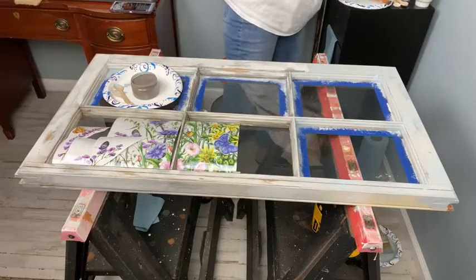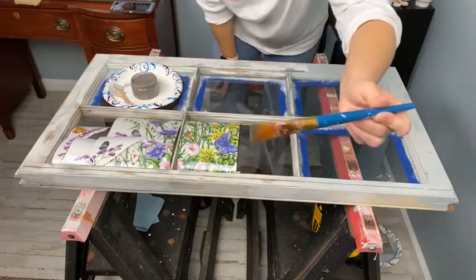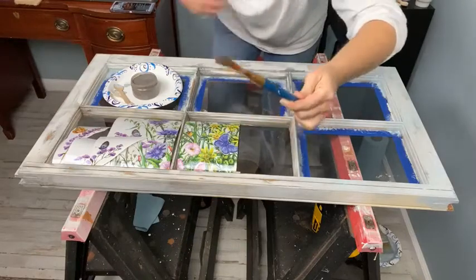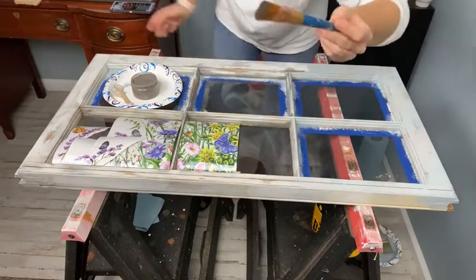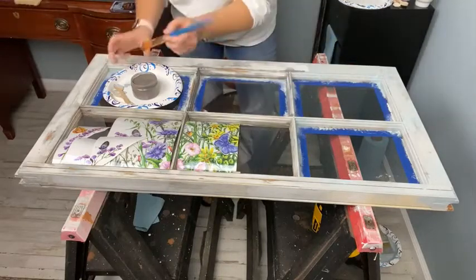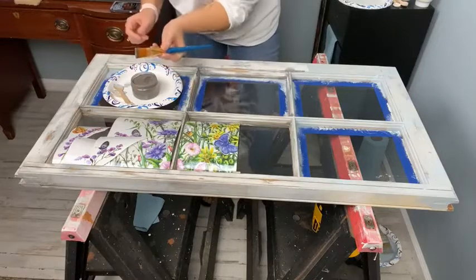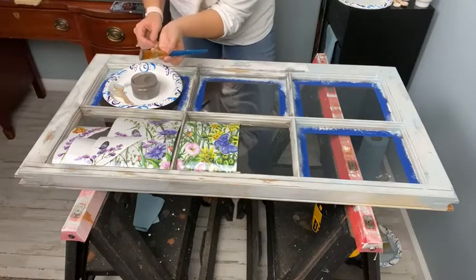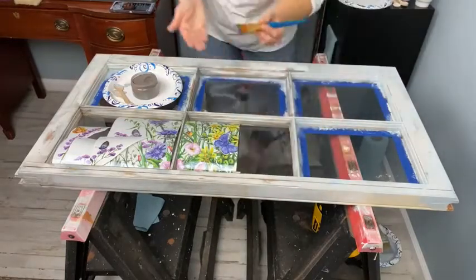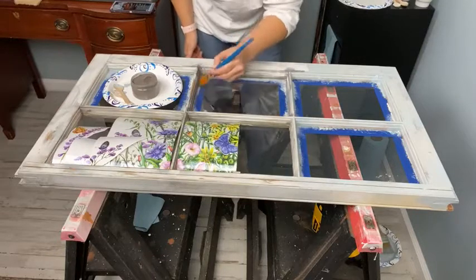Once I have this on, I'm just going to use another artist brush. Dixie Belle actually has art brushes out now that are synthetic. Unfortunately, I didn't think to get one of those out, but I'm going to use this to apply my Dixie dirt. I'm just going to put a little bit of dirt. I think you can see that. I've got some dirt on here, and I'm just going to start pounding it into those waxed areas.